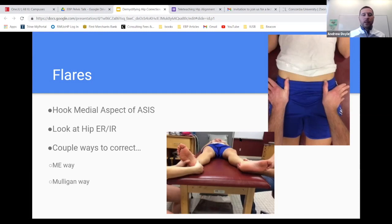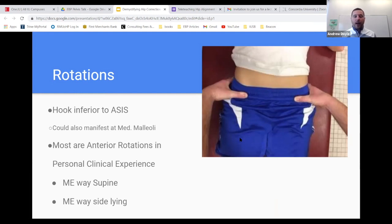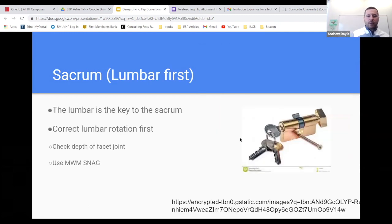Yeah, absolutely. So rotations, you probably already have an idea to do these anyways with some of your hamstring activation. If it's an anterior rotation, we're activating the hamstrings to bring that back. If it's a posterior rotation, then we're activating the quads. Again, as I said, do the lumbar first before the sacrum. You can utilize an MWM SNAG technique to do that first before you address the sacrum. So regardless of how you correct it, always try to address the lumbar and then the sacrum to follow.